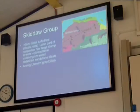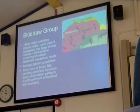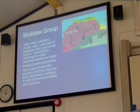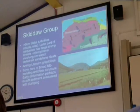Skiddaw group has graptolites that tell us that it's Arenig to Llanvirn in age, so early Ordovician, and the Skiddaw group forms the core of a broad northeast trending anticline called the Skiddaw anticline. This anticline is a younger feature because there are volcanic rocks dipping in opposite directions either side of it, but there appears to be deformation within the Skiddaw group that is relatively early, perhaps early Ordovician in age, and it may be that this early deformation is associated with slumping in the trench environment rather than a normal tectonic deformation episode. And the Skiddaw group forms these relatively rolling mountains in the northern Lake District.